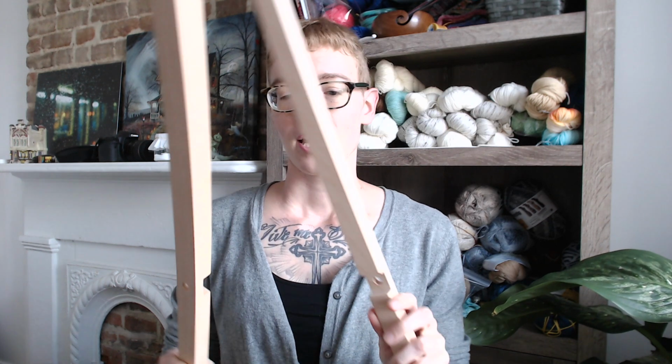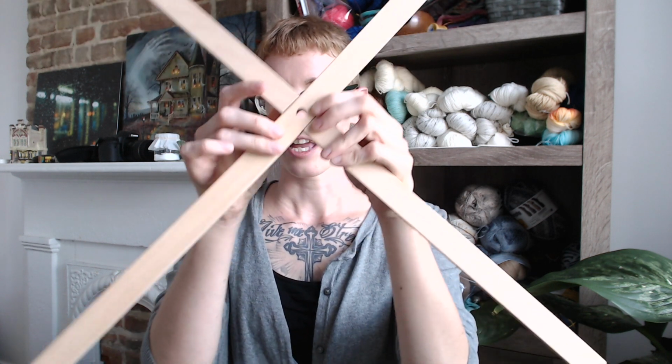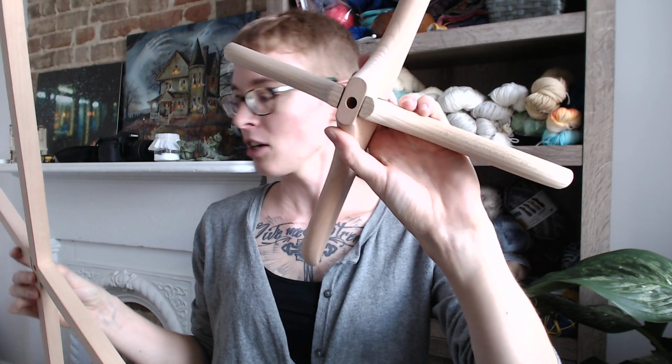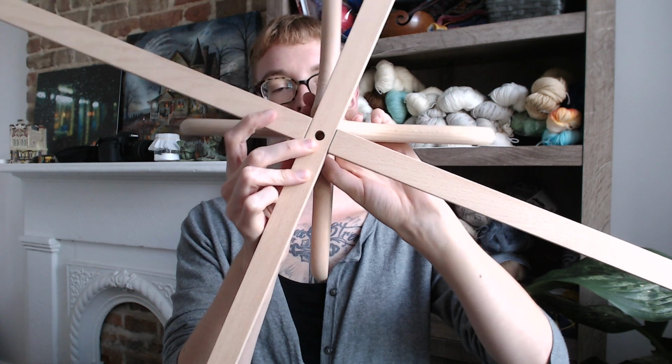So these are your base, and then your arms are these big, huge, long pieces, and again, they just slot together like that into a big X, and you can see there's a little hole in there, and there's also a hole in here, and there's a long peg that it comes with that goes through both of those sets of holes and holds these together, and that's also the peg that it rotates on.